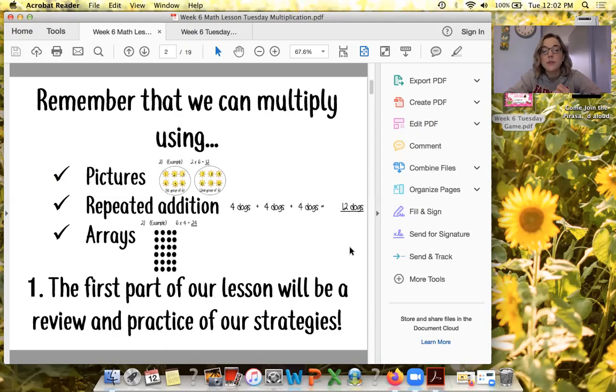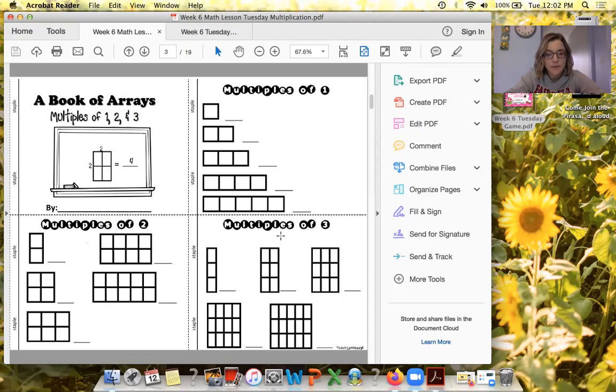So let's review and practice these strategies in a couple of examples here. Again, you don't need to cut these out, but if you wanted to, you can make a book. So multiples of 1, just kind of, again, breaking down that idea of those fact families. So multiples of 1 would be 1, 2, and I'll even write this down on my scratch paper so I can show you how you could do it at home. So I'm going to write down multiples of 1.